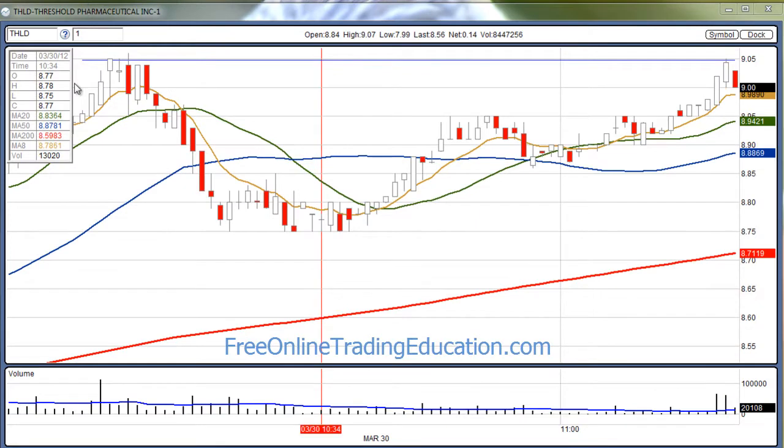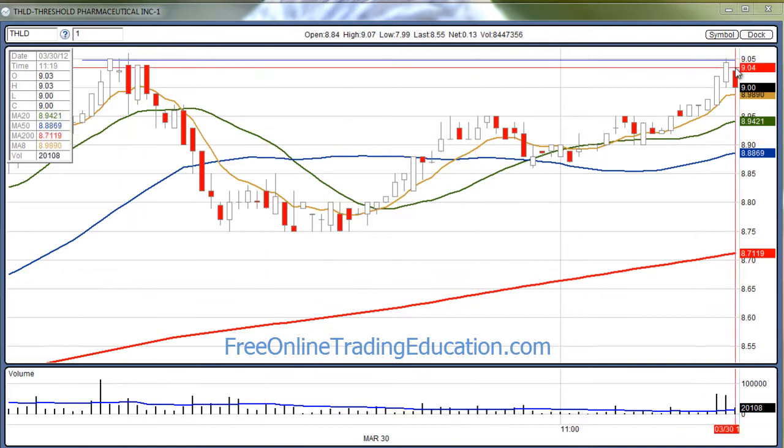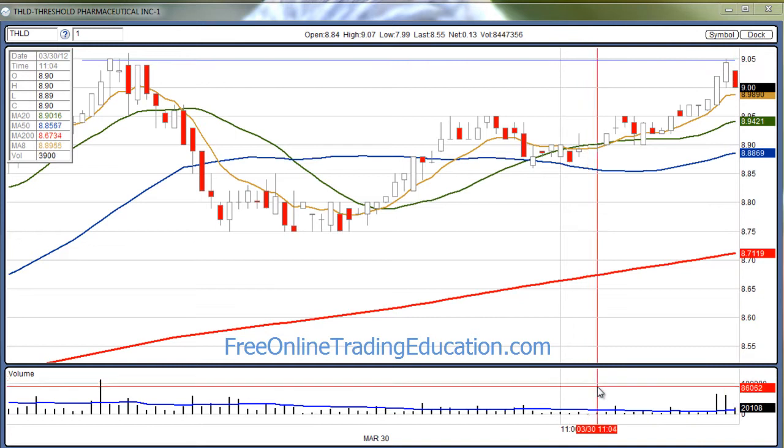Going back to 10:30, we had the high of the day set here at 9.05, and then it pulled back and it came back up to 9.05 again. This is what we call a double top.